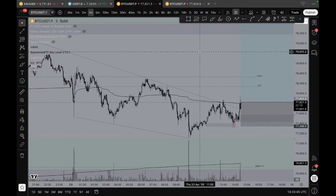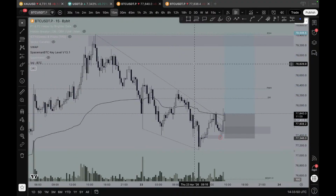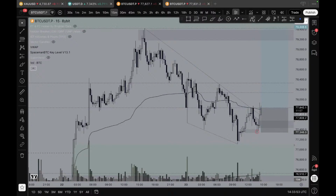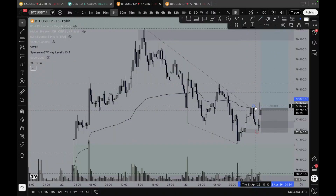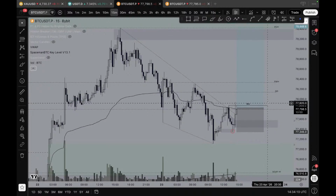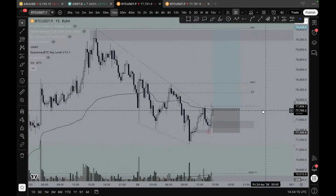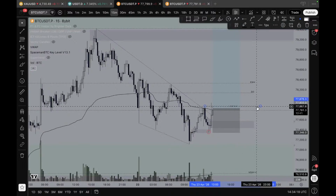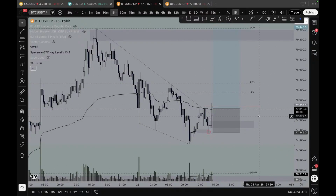And technically, if we watch the 15, for example, then we had to staircase it. So this was the staircase right here. So basically, on the 15, it's safer if we get a break above this level right here. No, the horizontal market structure level.